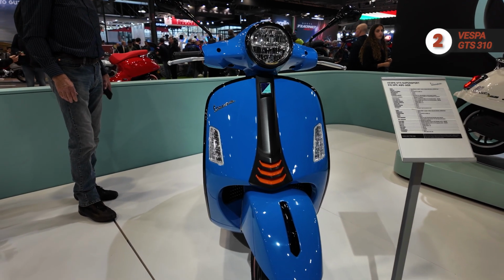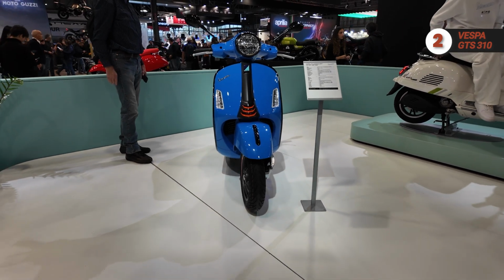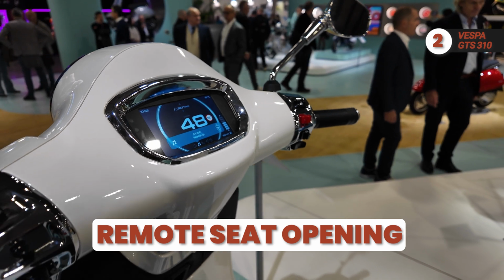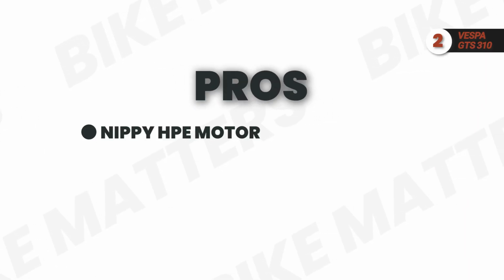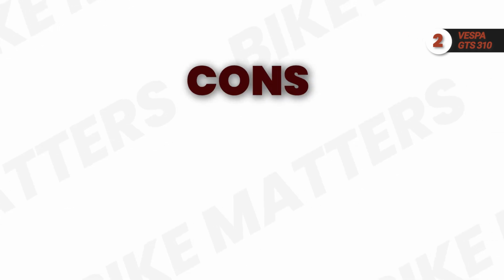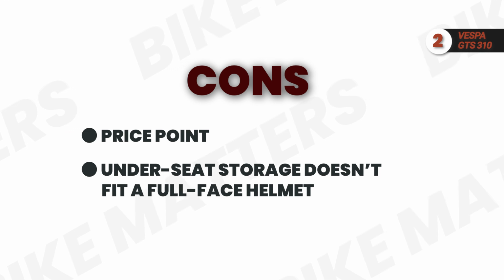This being said, one of my favourite parts about the GTS has got to be the tech. Featuring keyless ignition, USB port, a remote seat opening, as well as ASR traction and ABS braking system, all wrapped up in a stunning glossy steel bodywork. On to pros, and it's got that nippy HPE motor. It's also superb at handling. On to cons, and the price point is still quite high, and the underseat storage again doesn't fit that full face helmet.